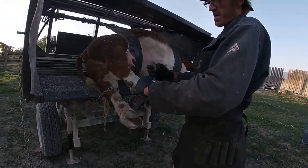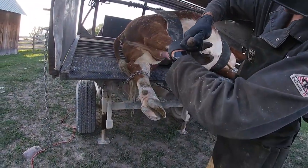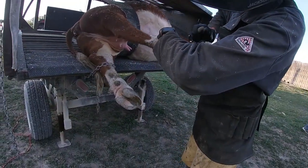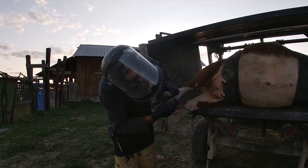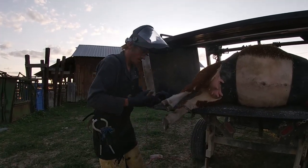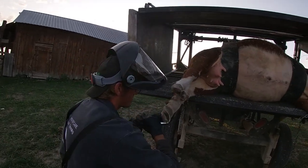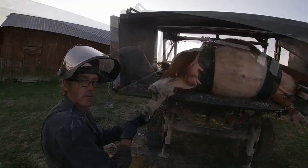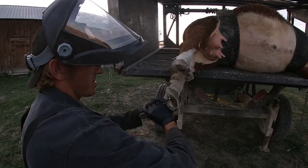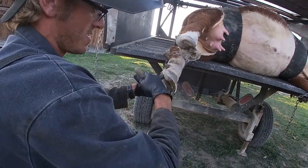So you just take a little bit, just get rid of the manure. When you're doing this, you want to make sure you can see your knife blade through the hoof chips.